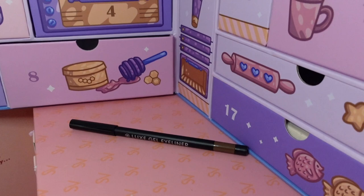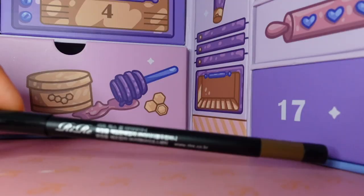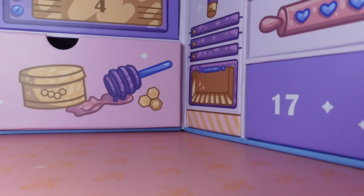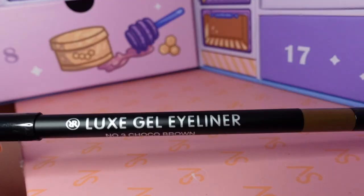All right, my apologies. Something bizarre happened with my camera and it corrupted that last clip. We got an eyeliner in day 12 of Stylevana, and it's a gel eyeliner. I've never tried a gel eyeliner before. That is some precision right there. It's a brown color, Choco Brown. Luxe Gel Eyeliner number 3, Choco Brown.